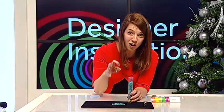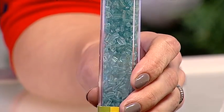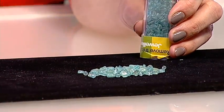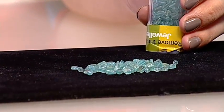$15.95. You're getting a lot. What did you say the carat weight was? 350 carats of your apatite. Blue, exceptionally popular colour. It's going to go with everything. Jump on the phone lines if you like what you see. Great, great value. I'm going to scoop them all up.